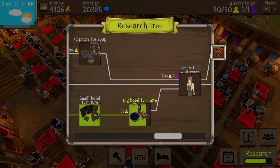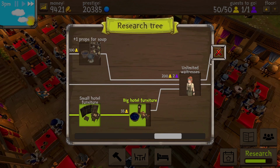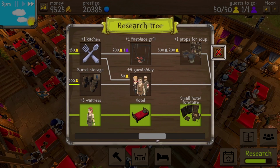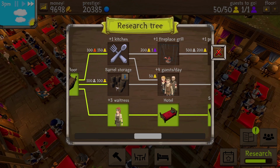So big hotel furniture will be done so we can get the bathtubs in. That means we can get all our rooms up to 5-star rooms, which shall be very wonderful indeed. And then we need to think about what we want to research next. I'm thinking maybe barrel storage, because that could be quite useful, although we have limited our space down here.